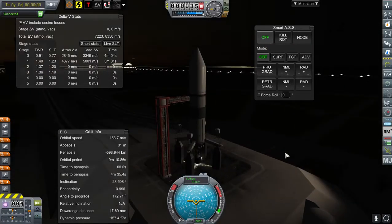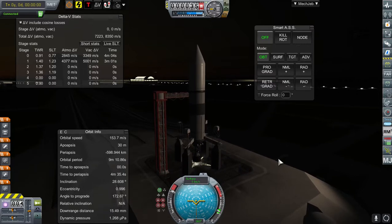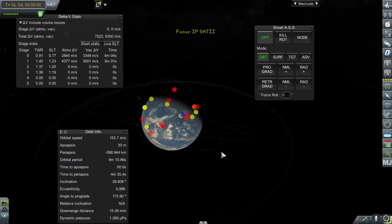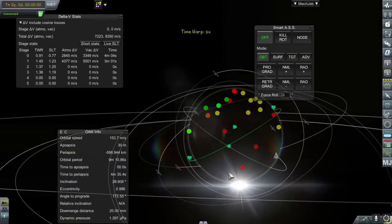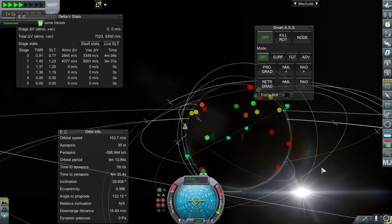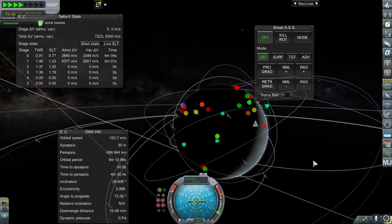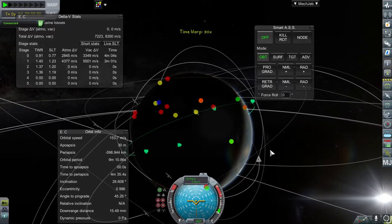And this is a fairly small launcher. You can see I've gotten a much more efficient engine, much more efficient fuel tank. Again, I'm going to be warping. I believe this one was meant for something else, but I'm going to use it for this because, well, I need the funds more than anything. Alright, there we go.